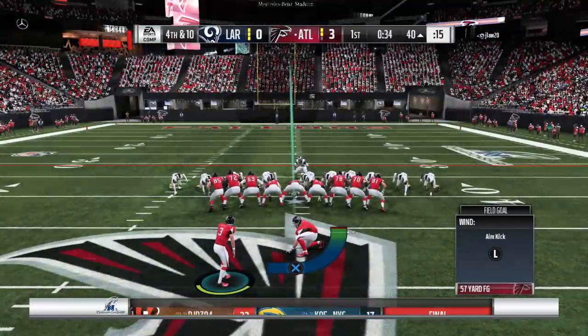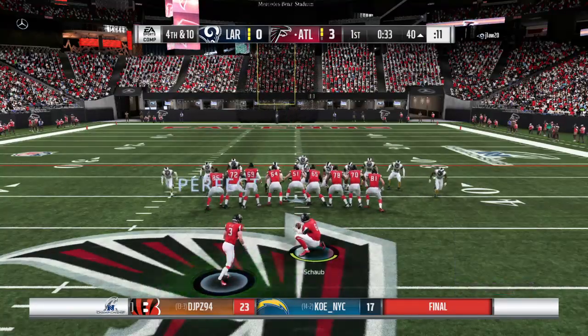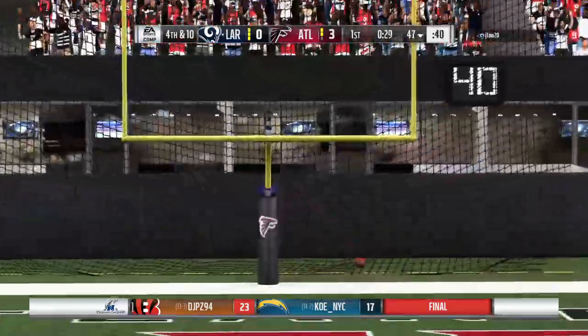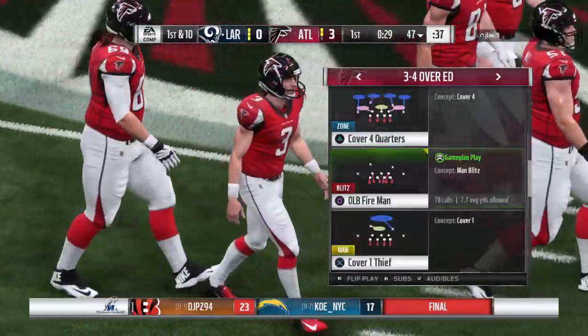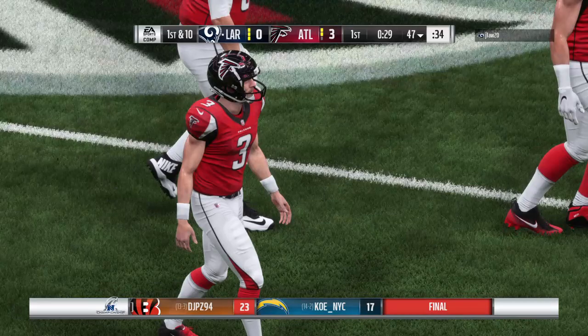And now a long one for Matt Bryant. He's hit from 62 in his career, but that was all the way back in 2006. They'll spot it at the 47, so call it a 57-yard attempt. Well, this winds up an empty possession. Everything looked okay. He just never got the ball on target. And knowing him, he'll be disappointed with that effort.